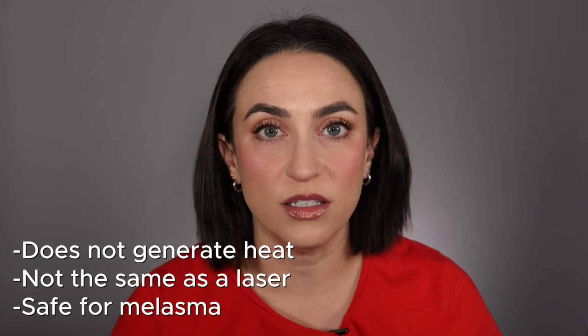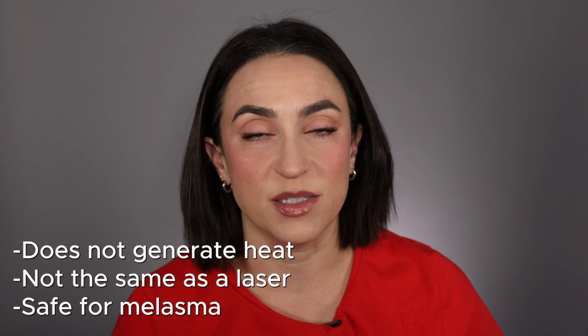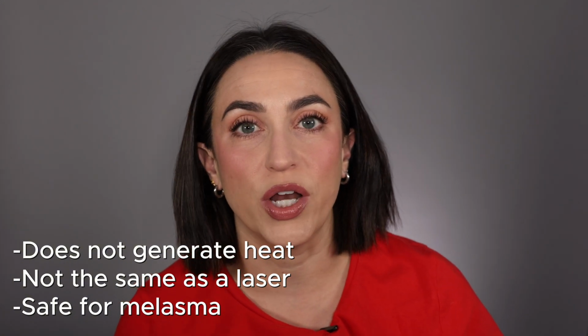Unlike lasers, red light therapy does not generate heat, which makes it safe to use for someone like myself that has melasma. Melasma is definitely triggered and aggravated by heat, so I can't use anything like radio frequency. I can only do a certain type of laser because that heat would just make my life worse. So red light, totally fine, does not heat up the skin.